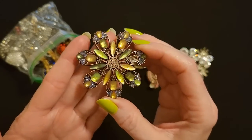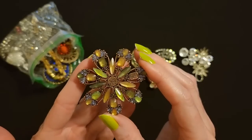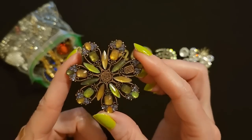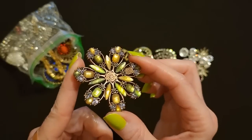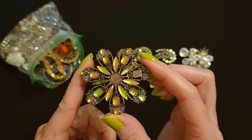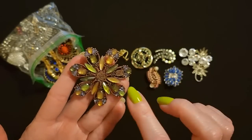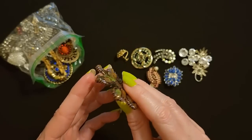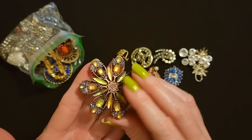Oh, my grandmother would have loved that. She passed away about 18 years ago. She would have thought that was really pretty. She didn't wear earrings though. She never wore earrings. She liked to wear pins. And come to think of it, she didn't really wear necklaces or bracelets either. She really only ever wore brooches like this. I never really thought about that till now, but yeah, she didn't really wear a lot of jewelry.